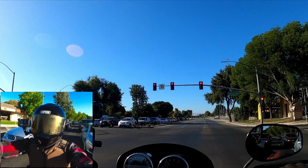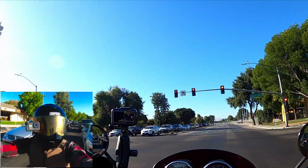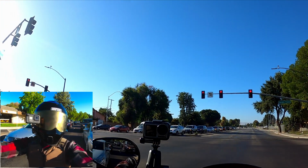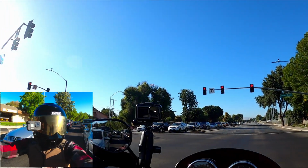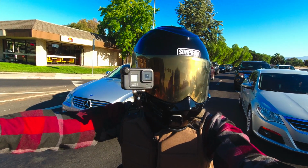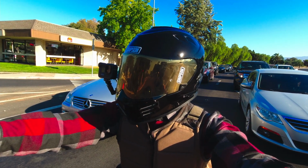Man, that's one loud thing right there. That better be a 5.0. If it's a 4.6, I didn't really get a good look at it, so I'm guessing it might be a 5.0. But anyways, where was I?